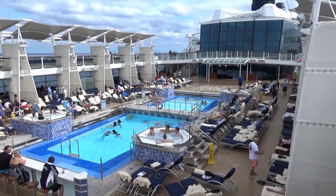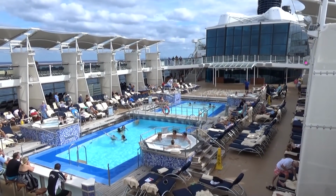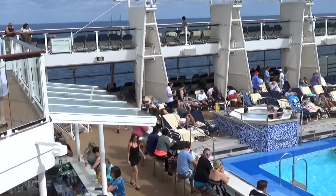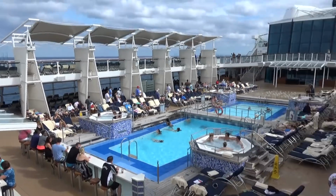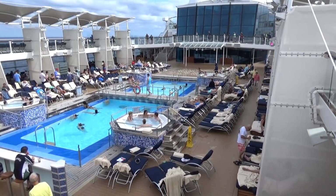Very kind of upscale. There have been some bands and activities on here, but most of the time it's more relaxing and you could sort of take a nap to fit in with the older clientele they have here on Celebrity. One thing I love is these lounge, like these buddy pod lounge chairs in between the beams. Those are the high demand kind of spots for the pool deck. But they do have a good number of hot tubs and pools, that kind of thing.